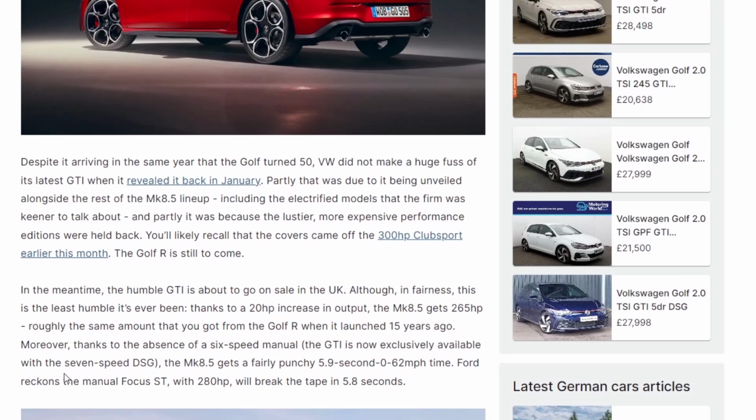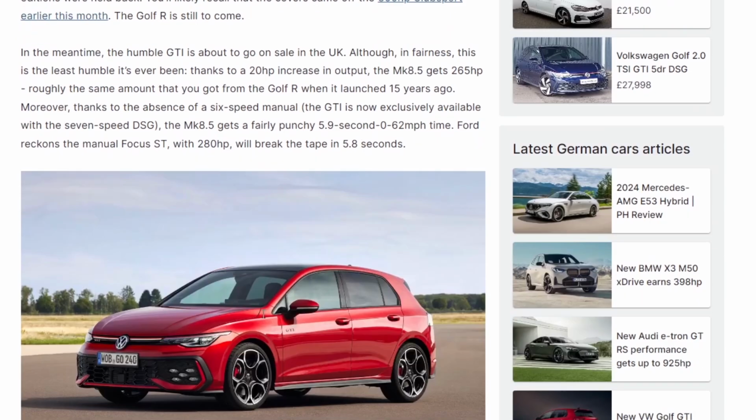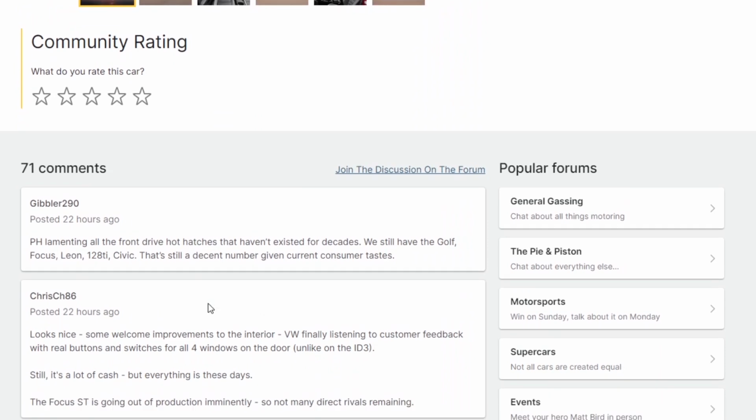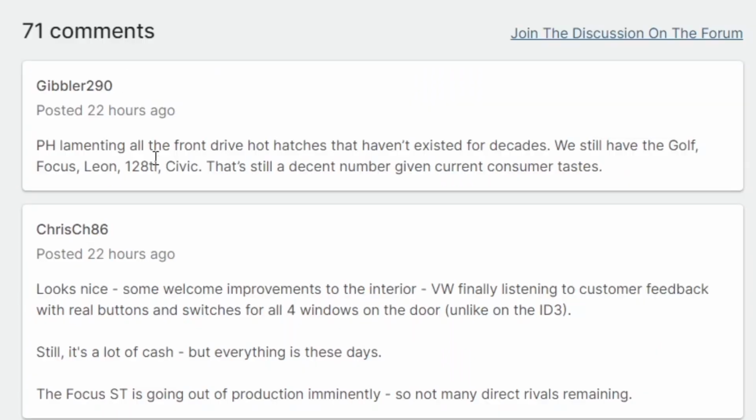They also mentioned here comparing it a little bit to the Focus ST, and I read a few comments on this article, and people made quite a few good points about hot hatches in general. People saying that there are still these front-wheel drive hot hatches around, like the Golf GTI, the Focus, the Leon, the BMW 128ti, and the Civic. They're still knocking around, so that's really, really cool.